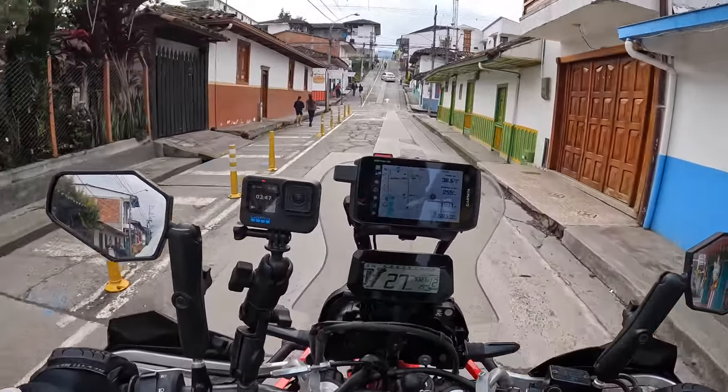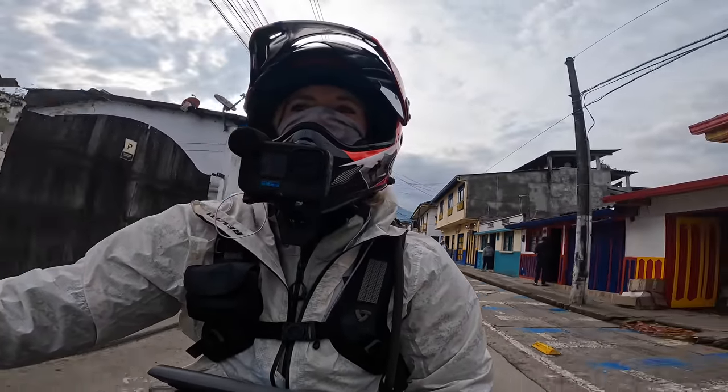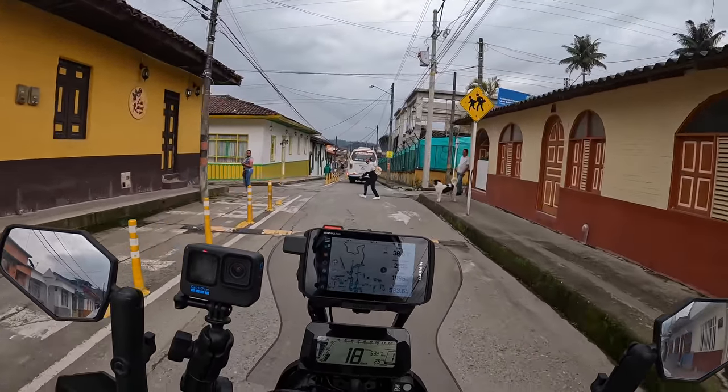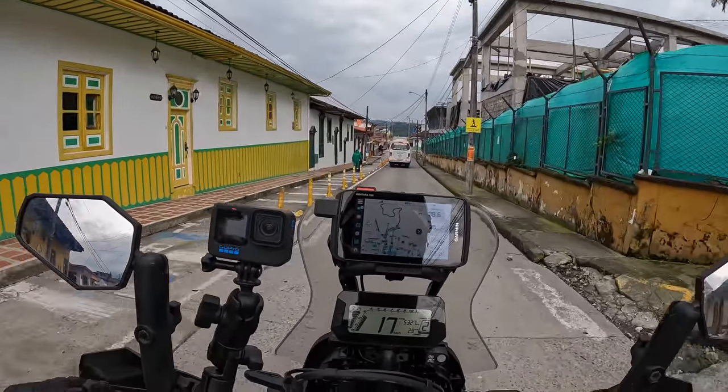Right, now we really go. Okay, so today's ride, it's 255 kilometers to Amagá. And I don't know exactly how much further to Medellín after that.